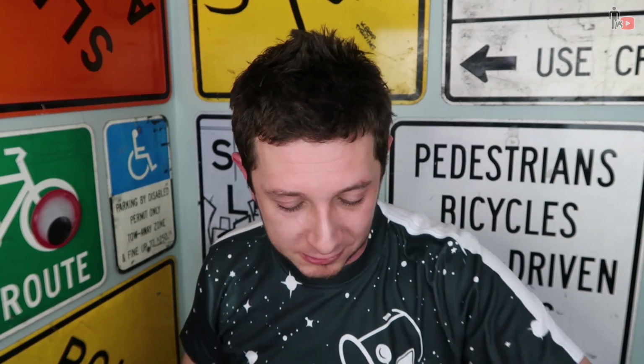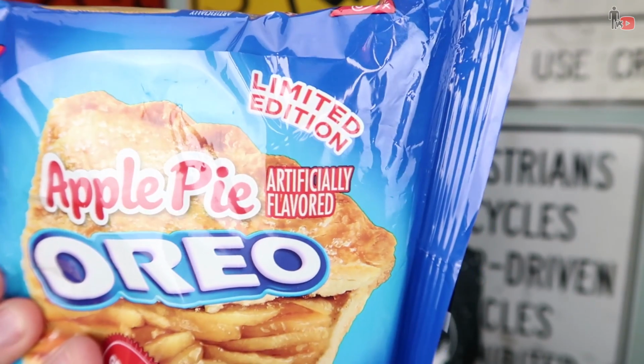Jesus Christ. I mean, I understand that it's fun and all to bring out new flavors, but this is just, don't do that. Why are you really pushing the limit? Why aren't we getting like a Philly cheesesteak Oreo? You know what I mean? Where the fuck are my cheeseburger Oreos at? Come on! A pizza Oreo. Instead we got fucking apple pie bullshit. Artificially flavored. Hold on, I gotta cleanse my palate.